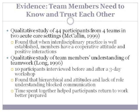There have been several qualitative studies, which I'll refer to now, and they point to the fact that team members really do need to know and trust each other for team effectiveness to occur, for teams to be cohesive. McCallan found in a qualitative study of 44 participants that when interdisciplinary practice is well established, members tend to have a more cooperative attitude and more positive interactions.